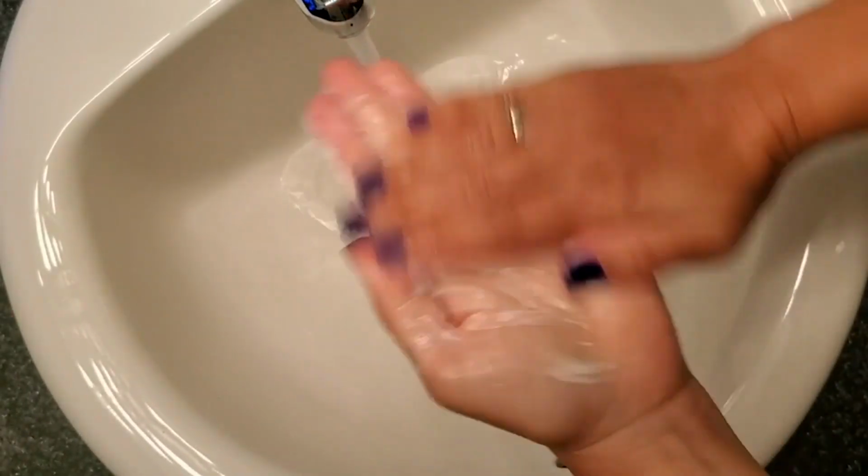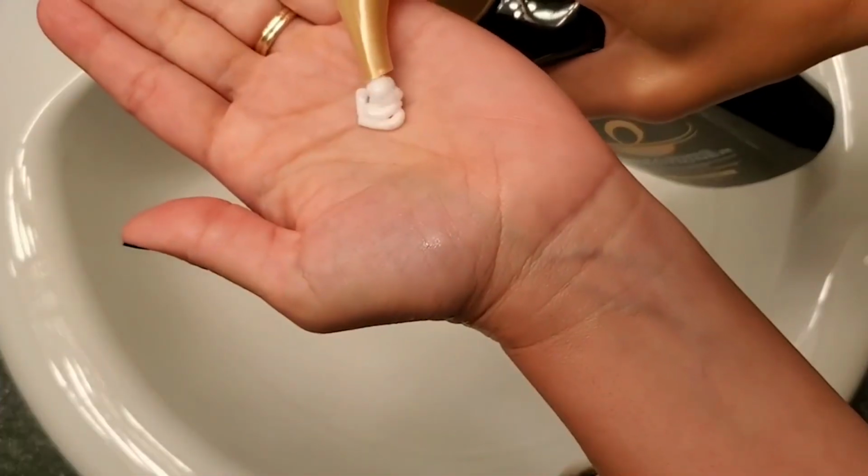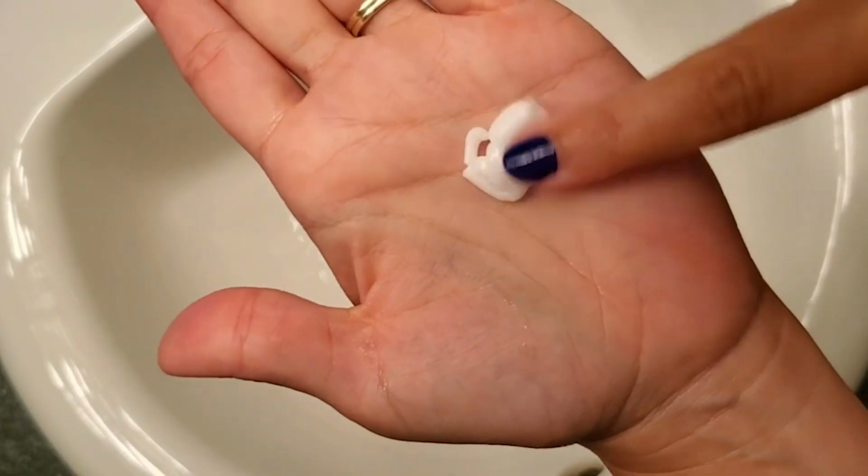Indulgent Experience: neither too rich nor too light. Total Repair 5 Repairing Shampoo and Repairing Conditioner create a perfect synergy of intense care without the weight down.